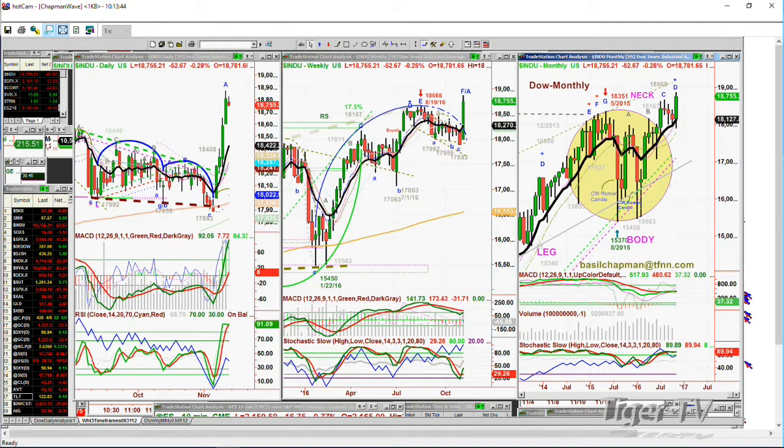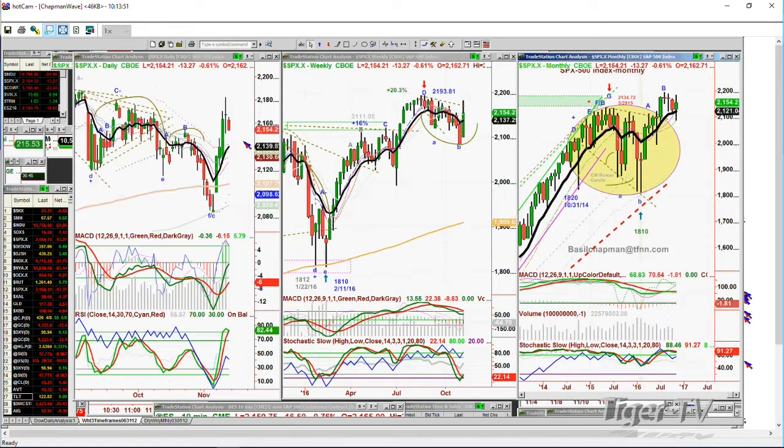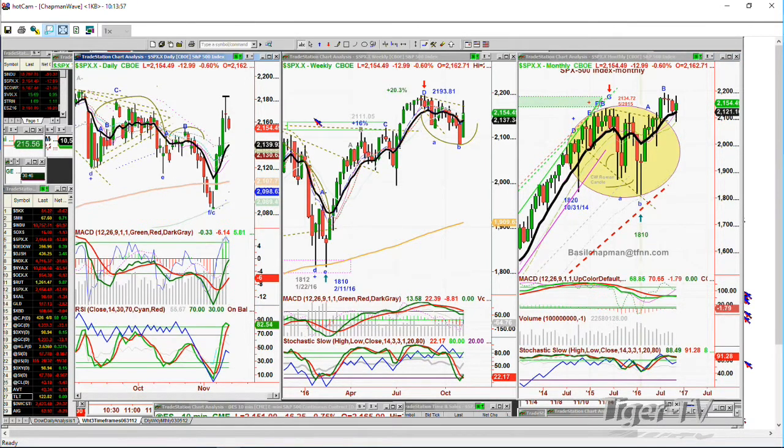And yes, of course, I always say in Ds, you've got to be a little bit careful, but not if you put it together with the S&P. And the S&P is digesting this big single leg A to the upside. Now, this is a gray A because it did not make an all-time high above 2193.85. So I call it a gray A.